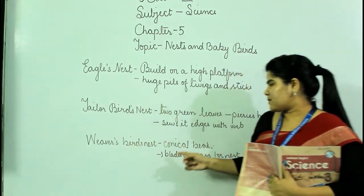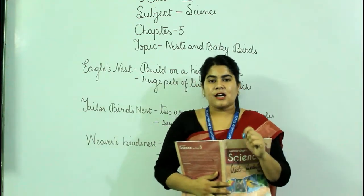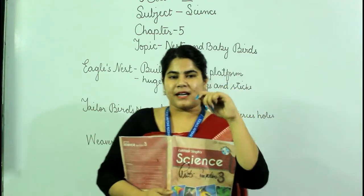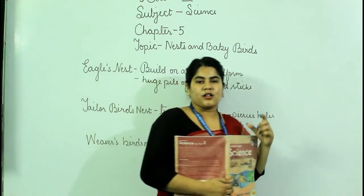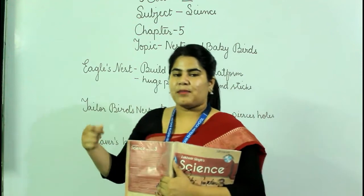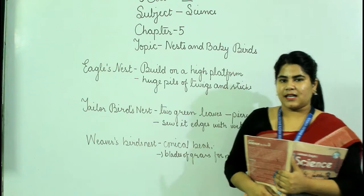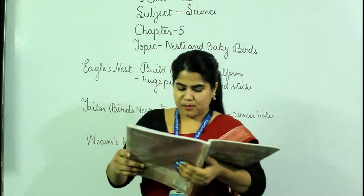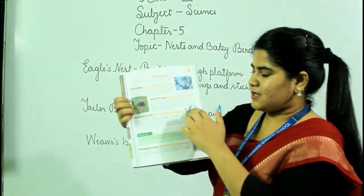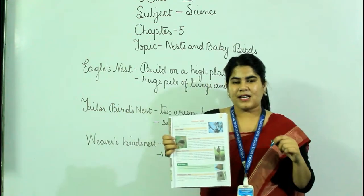Then the weaver bird's nest. The weaver has a very conical and very sharp beak. So they use that conical beak to take up blades of grass, okay? They take the blades of grass and then make a nest. You can look at your book also, on page number 39, you will get this type of image. This is what the weaver bird builds. They build this type of nest, okay?